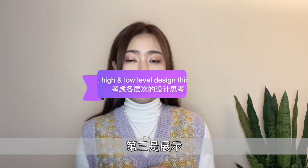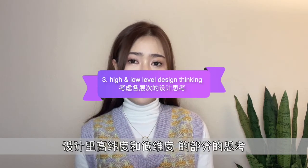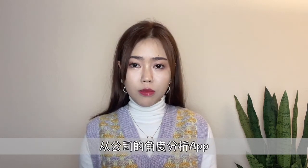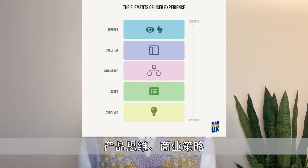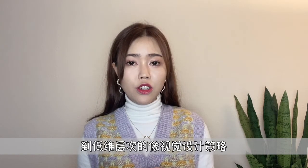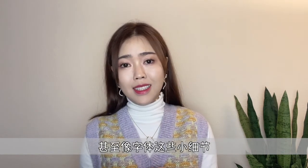Third is to demonstrate both the high-level and the low-level design thinking. You should critique the app from the company's perspective, the product thinking, the business strategy, to the lower level like the visual design strategy, even small parts such as the typography.